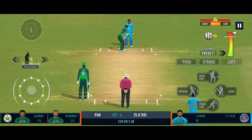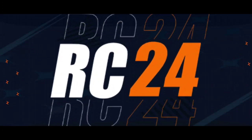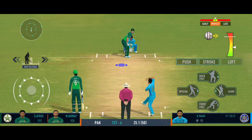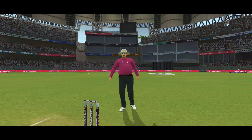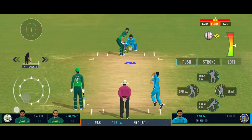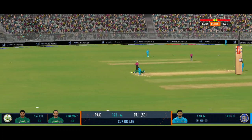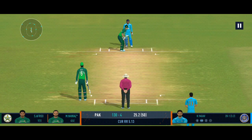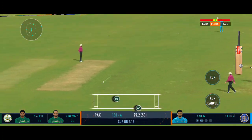Tell you what, the slow ball won't be a bad option on this pitch. Beauty from the bowler, zips past the edge. That was a moral victory for the bowler. Missing his line there, wide signaled. Good shot for a single. He really had to reach for the ball to collect it. Turned away for a single.